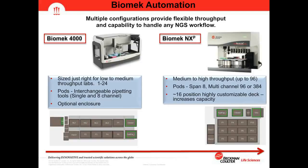While it can handle greater numbers of samples, it's usually limited to that number so that walk-away capability and efficiency is still realized on that platform. It has a pod that has interchangeable pipetting tools, so there's single tools and 8-channel pipetting heads. It also has interchangeable grippers, so you have the ability to move labware on the deck and not have them be fixed in one spot. The deck layout below is a typical example of our NGS setup for the Biomek 4000. It includes an orbital shaker, static Peltier device for keeping reagents chilled.